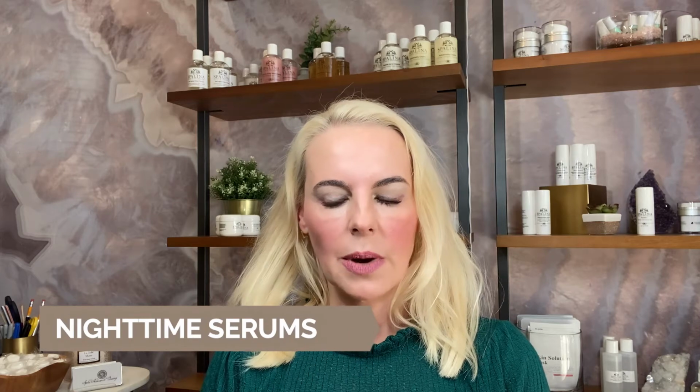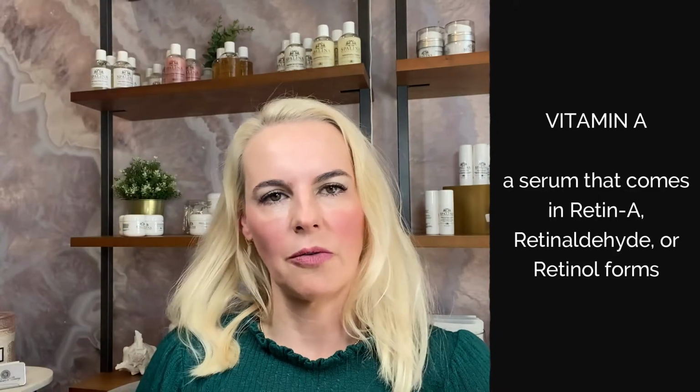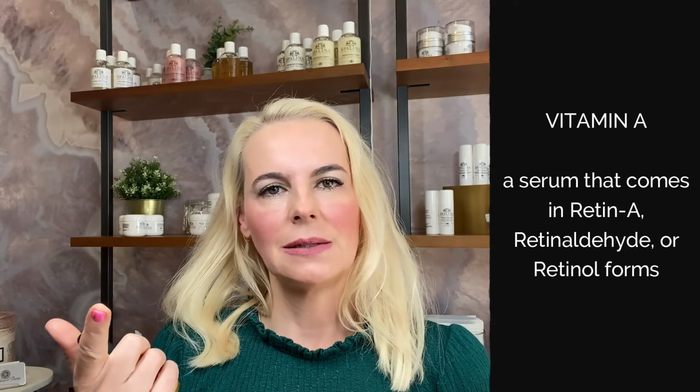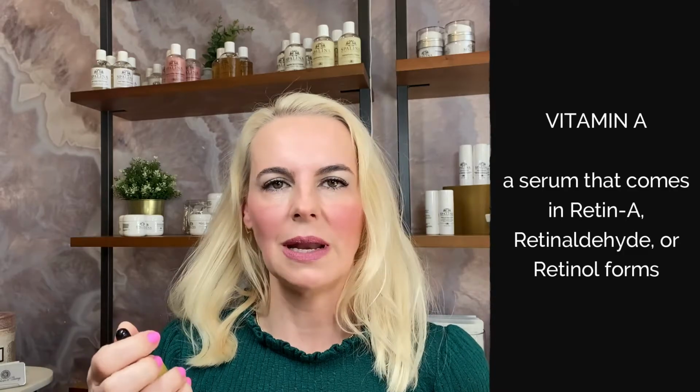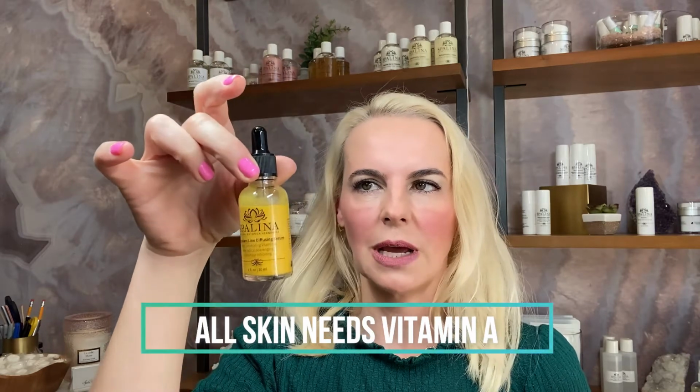Nighttime serums. Everybody should use a form of vitamin A. Vitamin A can come in the form of retin A, retinaldehyde, or retinol. Those are all forms of vitamin A, and every skin needs a form of vitamin A. It's an important nutrient. The important thing is to find out which one works best for you. The Spalina Antioxidant Line Diffusing Serum is delivered in the retinaldehyde form, which doesn't cause side effects such as dryness and flakiness, but it delivers a good amount of vitamin A, enough for your skin to be healthy.